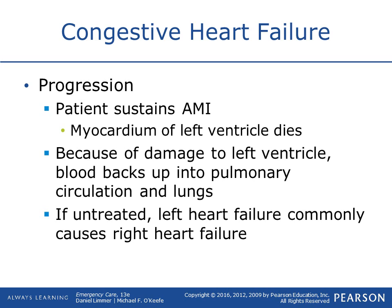So the progression of congestive heart failure. A lot of times that patient has an MI. So that left part of the left ventricle dies, the big squeezer of the heart. Because of the damage to that left ventricle, blood's going to start to back up into the pulmonary circulation, causing that pulmonary edema. If that goes untreated, undiagnosed, and that left side of the heart's getting messed up, and the right side's having to work harder, trying to do the work of the left side, it can eventually fail too, resulting in complete heart failure.